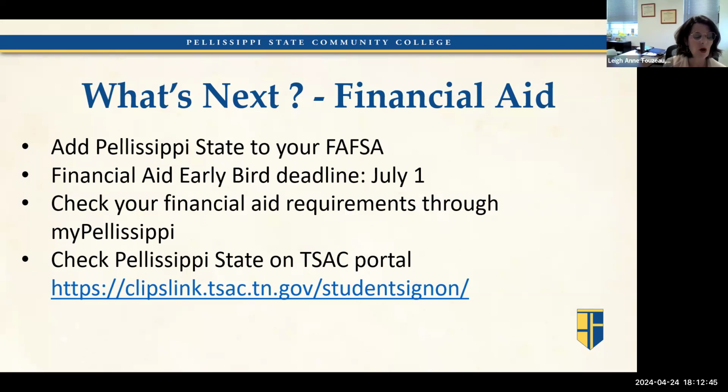And then if you are a Tennessee high school student, we want you to make sure you go to your TSAC portal, Tennessee Student Assistance Corporation, and make sure that Pellissippi State is listed as your school that you're going to be attending. And now I'm going to be quiet for a second because I know that we have our director of financial aid on the call as well, and she is the expert. Wendy, is there anything that you would like to add?